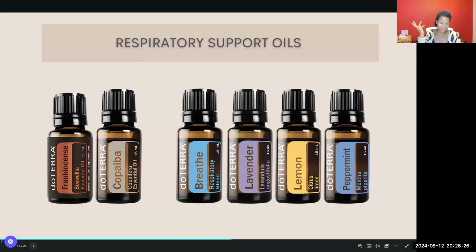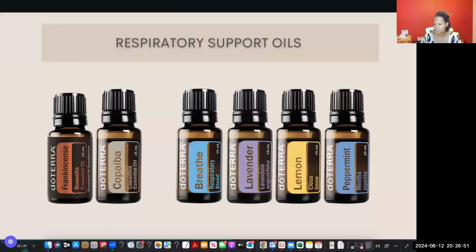So we use that. I use that. A lot of people use this instead of an allergy pill. Okay. So that's really good. Fun fact, lavender, we know it works well for sleep and all the things, stress, skin, hair, all of that. But it's also a natural antihistamine. So it's a really powerful little essential oil to have on deck. All right. So those are your respiratory support oils.